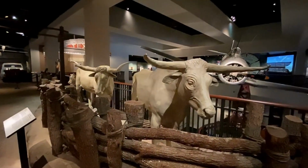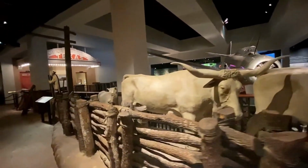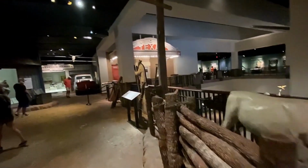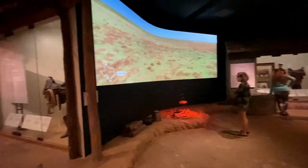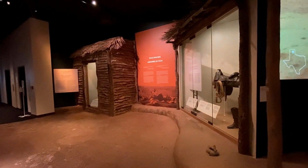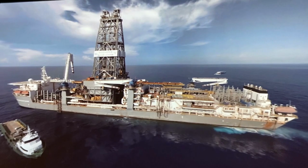And now we enter the more modern post-Civil War and 20th century Texas, where farming and ranching are, of course, central to our economy. And you see all the elements there that are vital to that piece of our economy. But so is energy, with Houston being the energy capital of the world and with oil having been discovered in Texas near Beaumont in the early 20th century.